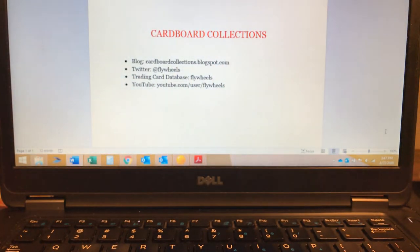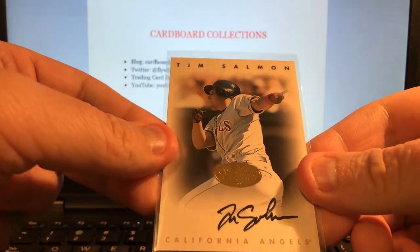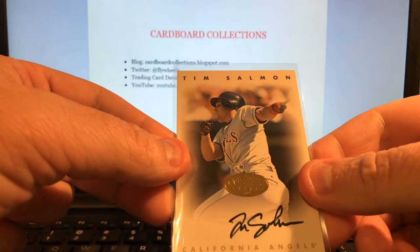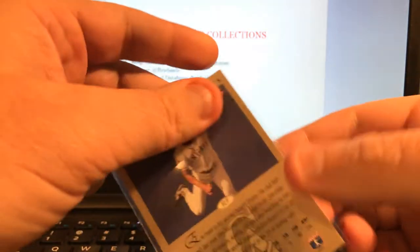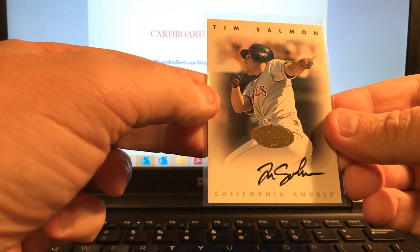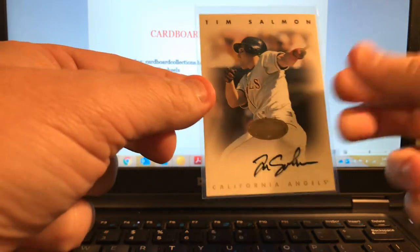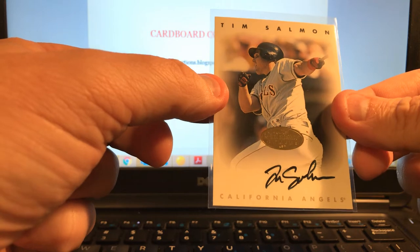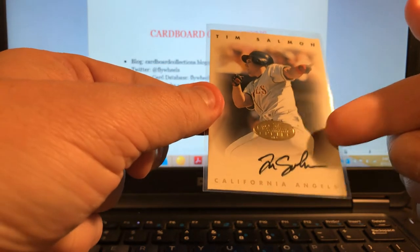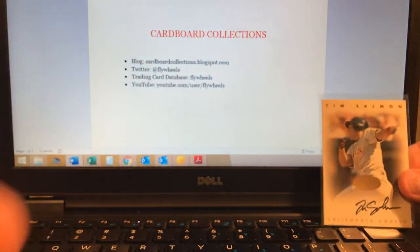Tim Salmon was probably one of my original PCs. Also picked up a gold on-card auto of his from the awesome 1996 Leaf Signature Series. Man, it's before its time as a set. I remember the newsstand at the local mall had packs of these. I never pulled anything good, but got the bronze version, so I just need the silver version left to complete that trio. So, very happy with that.